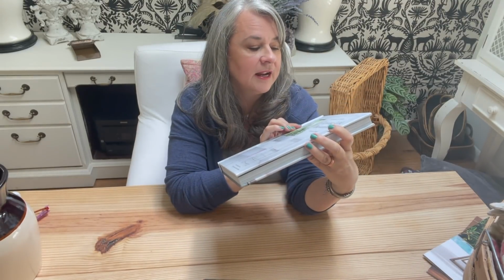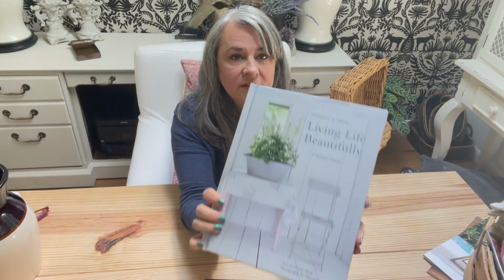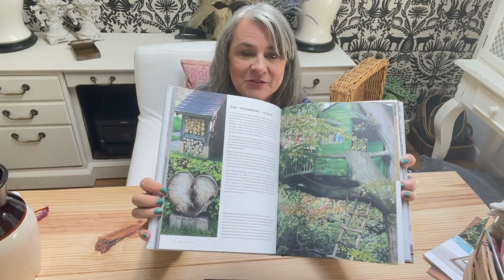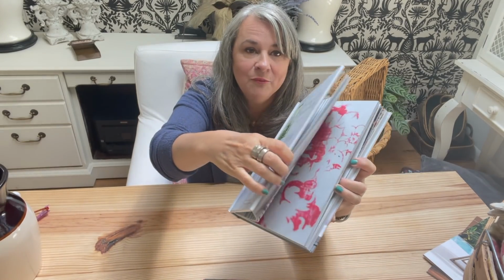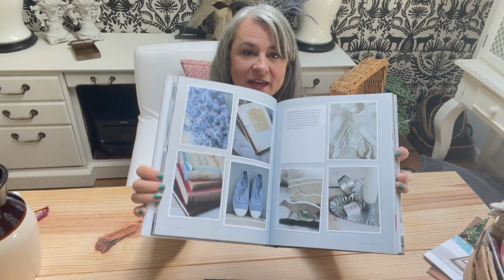And then I got a Cabbages and Roses, which I've always been a fan of, and Living Life Beautifully. And I found something else that looked very Cabbages and Roses at the other flea market that I'll show you in just a minute. But oh my goodness, so much design inspiration in here.